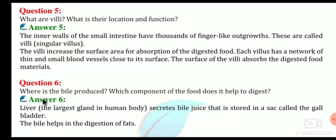Sixth question. Where is the bile produced? Which component of the food does it help to digest? So, bile is produced in the liver. The liver is the largest gland in the human body. The bile juice is secreted and stored in a small sac called the gallbladder. What is the help of this? The bile helps in the digestion of fats.